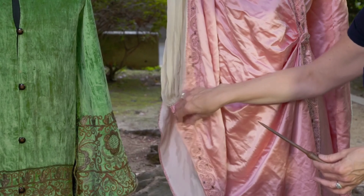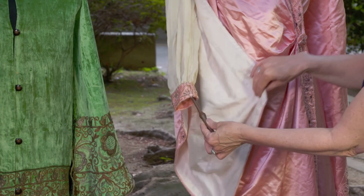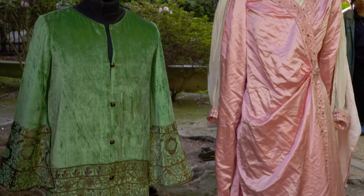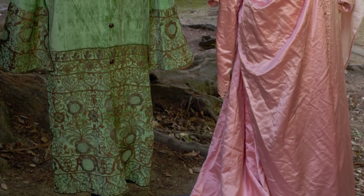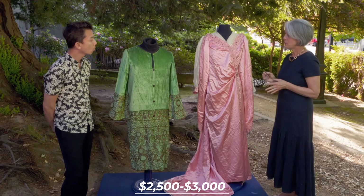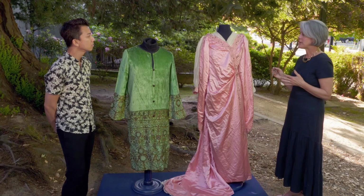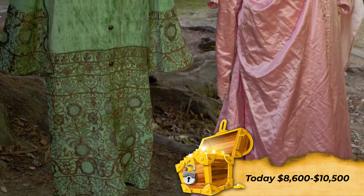This silk tea gown dates to the 1890s and reflects a medieval-inspired aesthetic, complete with split sleeves, hand-decorated scrolling vines, and a graceful Watteau back. Remarkably well-preserved, it exemplifies the artistry of Liberties at the height of its influence, and today, this dress would be worth. So in terms of value, the green jacket has a retail value of $2,500 to $3,000, and the Liberty medieval-styled tea gown has a value between $5,000 and $6,000 at retail. Sold, exactly.